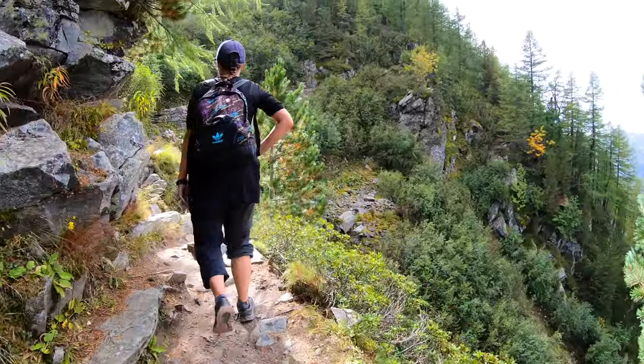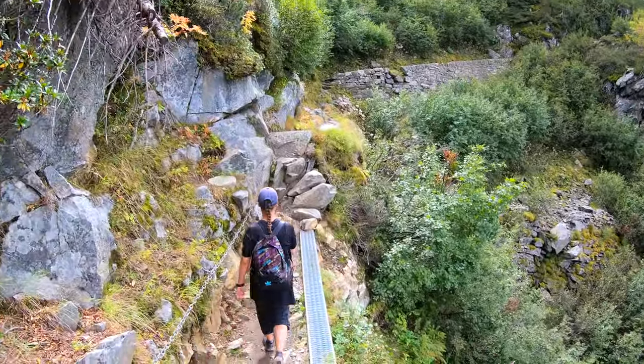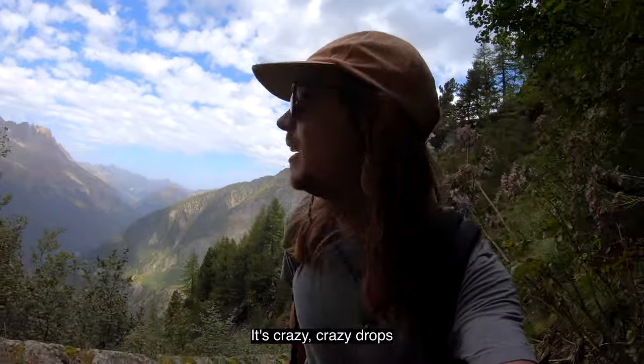And they say that this trail takes 2.5 hours. So it's like, we have to be exactly on time. Otherwise we'll miss it. And we have to hike 1,000 meters down to the town. So we're gonna do this quite fast. We're gonna give it our best shot to get there before 4:30. It's crazy, crazy drops.